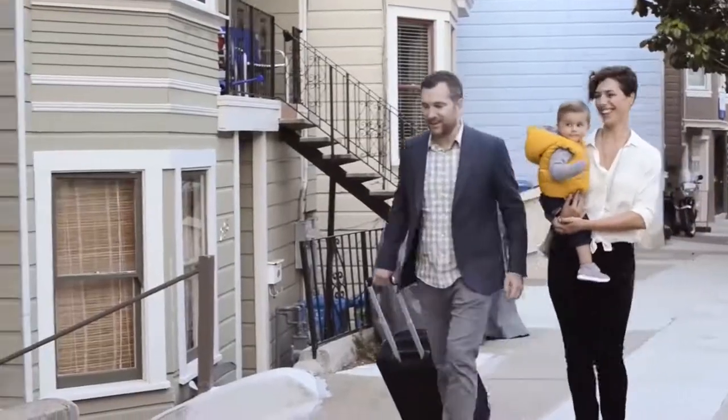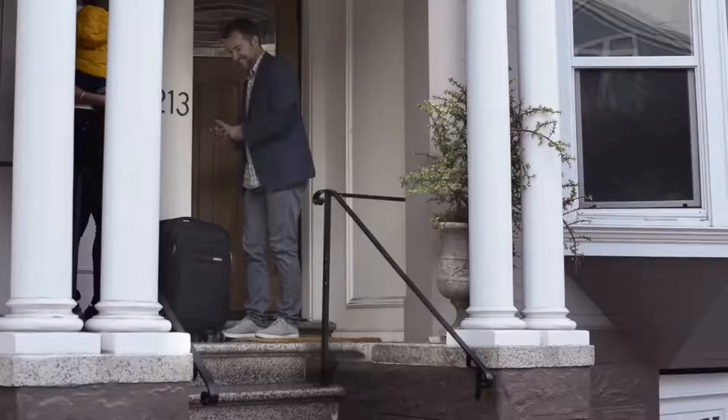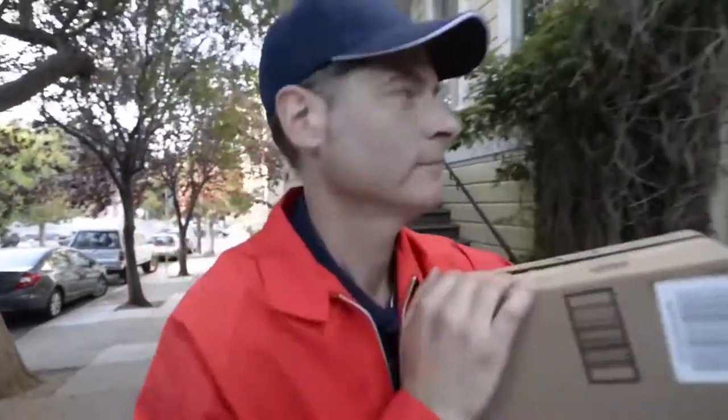Your Airbnb guests arrive and receive a text with a random and secure temporary passcode that is valid only for the length of their stay. Your delivery arrives. You can either let them in remotely.